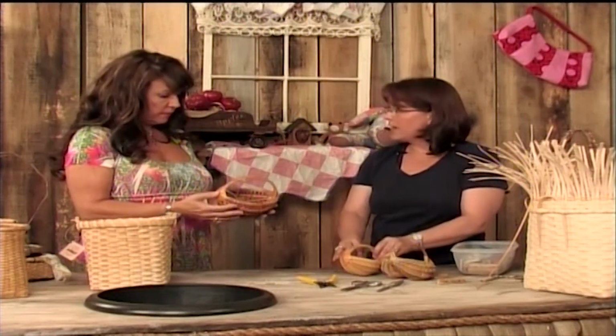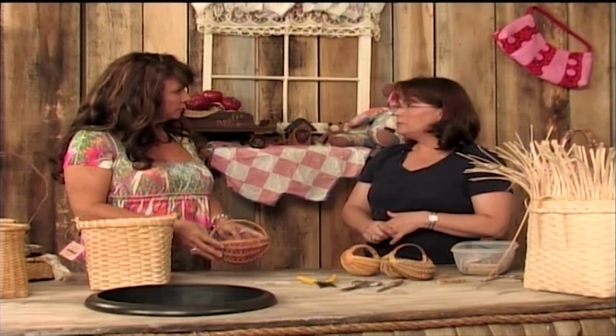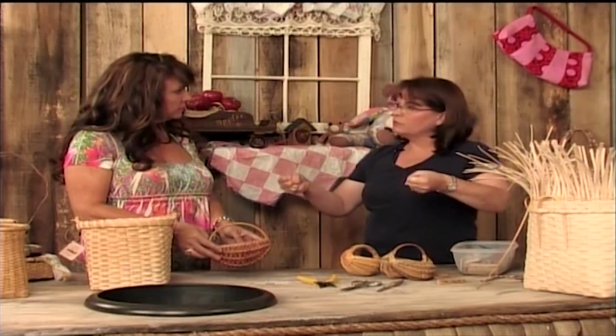And then there's a potato basket that's a little bit different. And I don't have that one with me today. My sister-in-law makes beautiful ones, but they have handles on the side. I don't know why that is, but their handles are on the side.